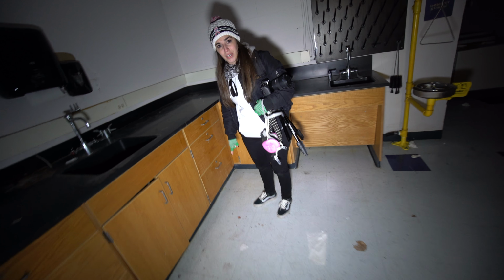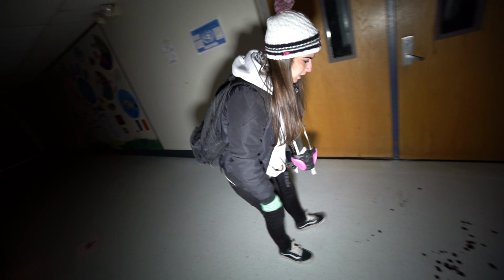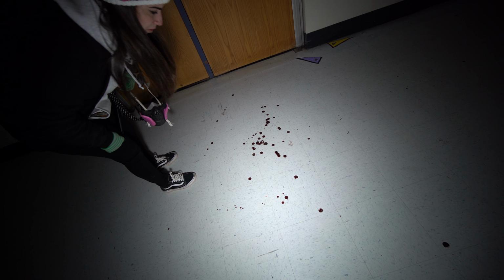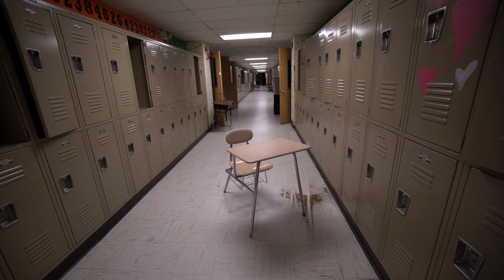It looks like there's blood on the floor. And like it starts from here and you just follow it. And it leads us to the library. That's pretty freaking crazy. That's definitely blood. I wonder what happened and whose blood that is. It looks kind of new.